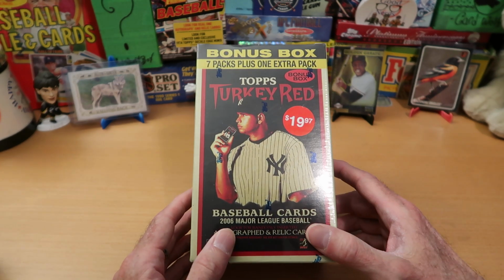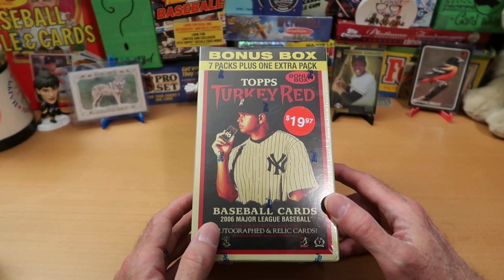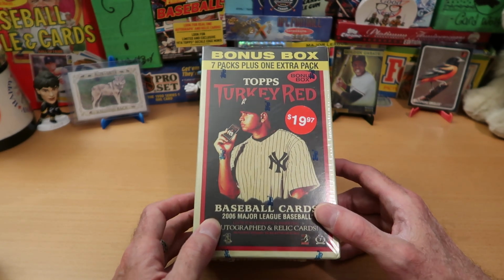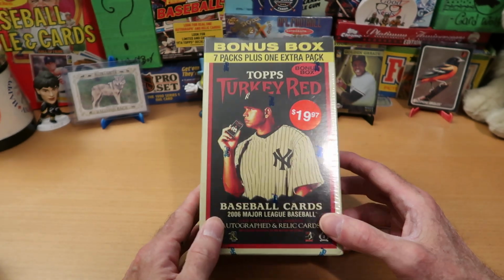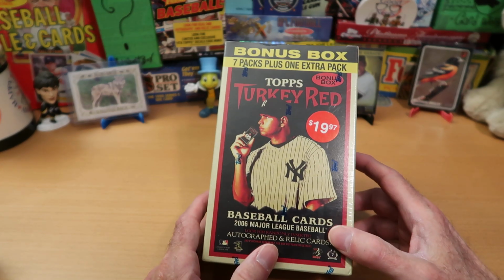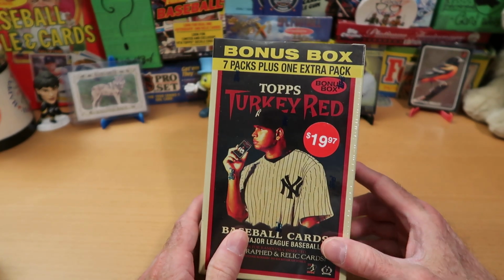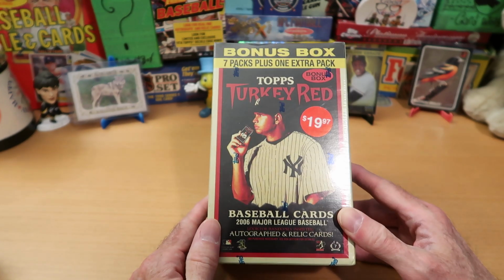As you can see, it was 20 bucks back in the day, which, prices these days for blasters are usually at least 25, sometimes as much as 40 bucks, so not too bad. This product is always weird to me. The cards are illustrated sort of art cards, which I don't really favor, and the font of Turkey Red has always kind of freaked me out. It looks a little too Sweeney Todd for me. It's a little frightening in my opinion, but we're going to get into this.